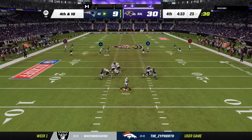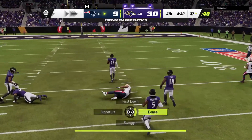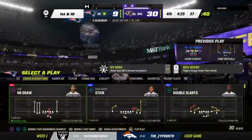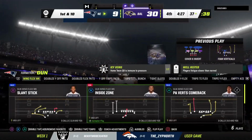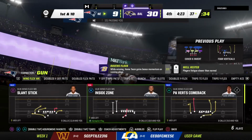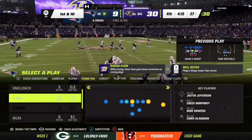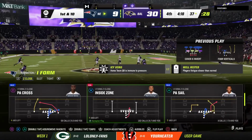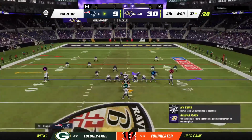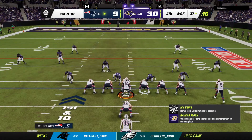Oladoka, desperation time on 4th. He's got a man, complete. And he is going to pick up a Patriots first down as they manage to convert, and that'll keep the drive alive. No reason not to try it there, and they do indeed convert on 4th. So how about that for a chain mover? They're all the way down inside the 40 now for 1st and 10.